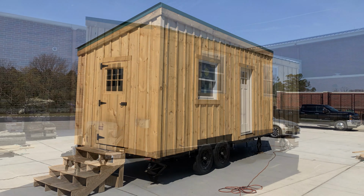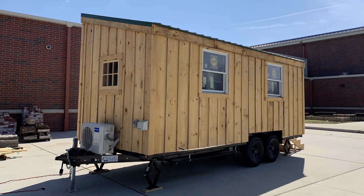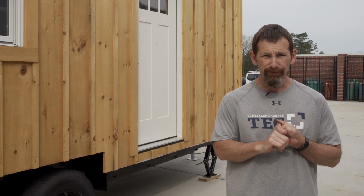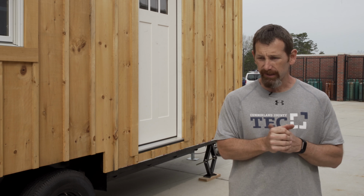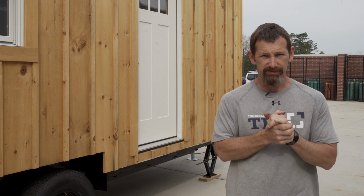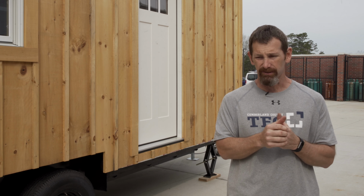This could be a tiny house, it can be a hunting lodge, it can be a she shed, it can be a home office. It can sit at a campground as a seasonal. It's up to you, the person that wants to be the proud owner of this dwelling that we've been working on here at CCTEC.